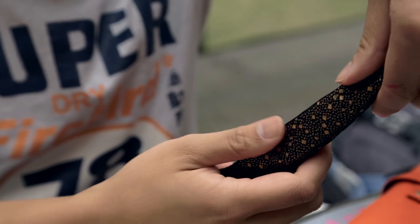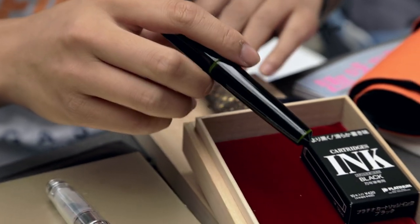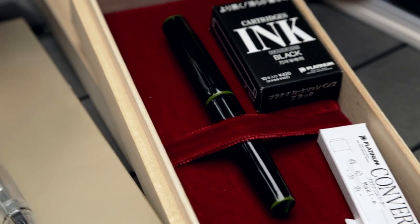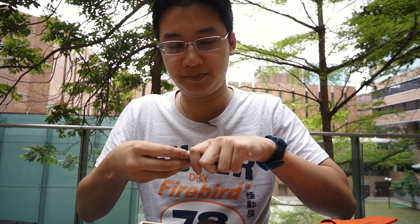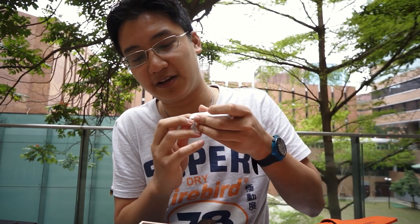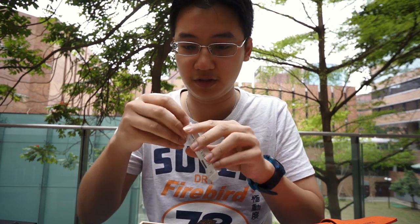And this is, I believe, an Ao-tamenuri. It's supposed to be blue fringes on a black body, but mine is green. He didn't ask if I wanted the converter, he just asked me if I wanted black or blue black, and then stuck a Platinum cartridge inside. Oh no, maybe it's on this side.